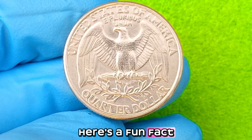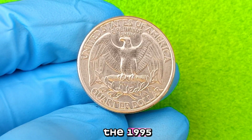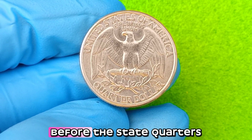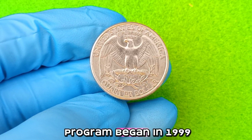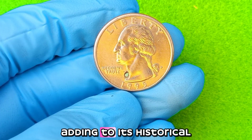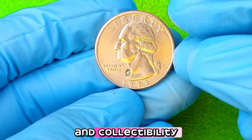Here's a fun fact. The 1995 P quarter was part of the last series of Washington quarters to be minted before the state quarters program began in 1999. This makes it a transitional coin, adding to its historical significance and collectability.